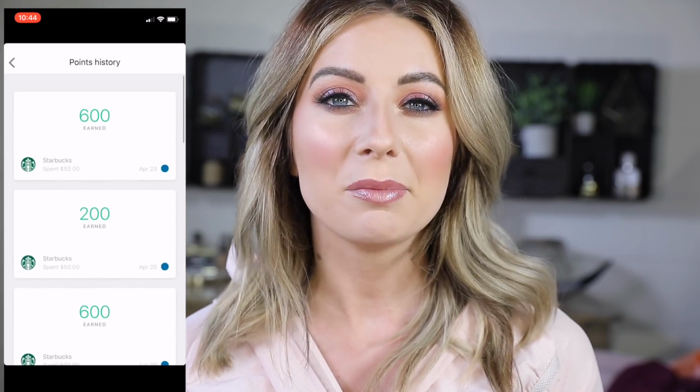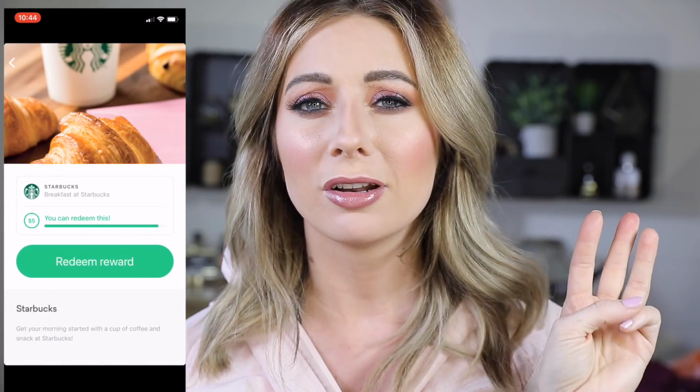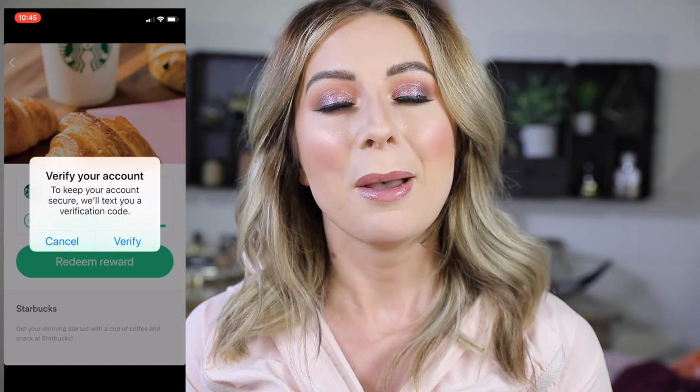And so like I said, I have been using it for just about a month now, and I am already earning my third Starbucks $5 gift card. Granted, I do spend quite a bit of money there, but I do have a code.